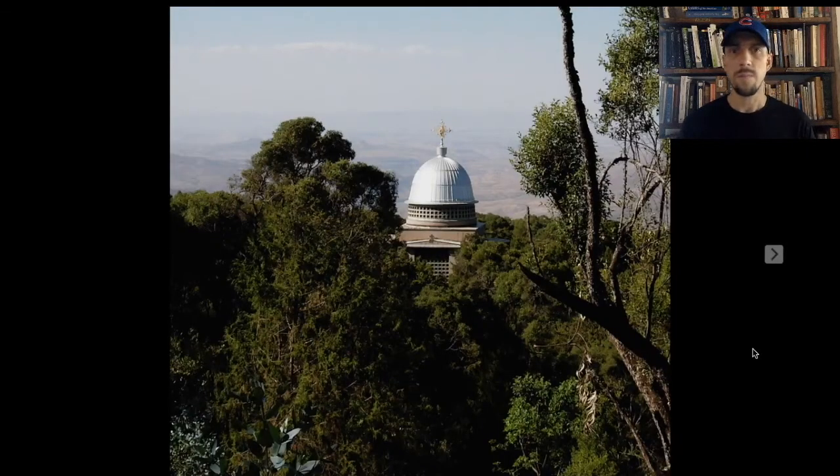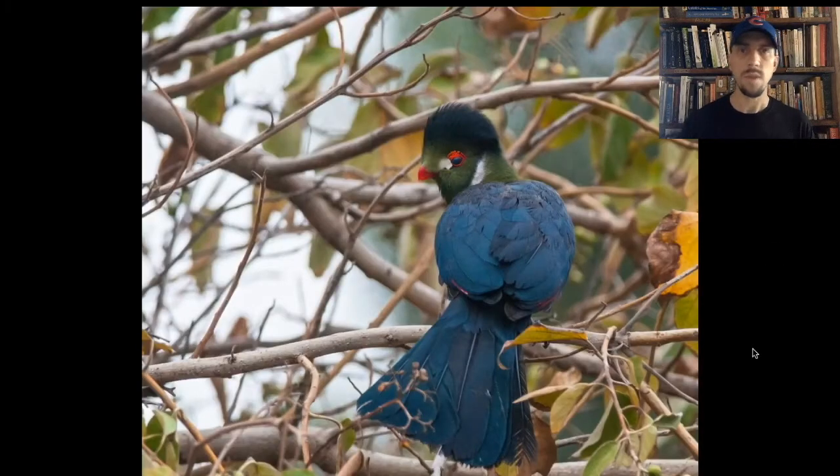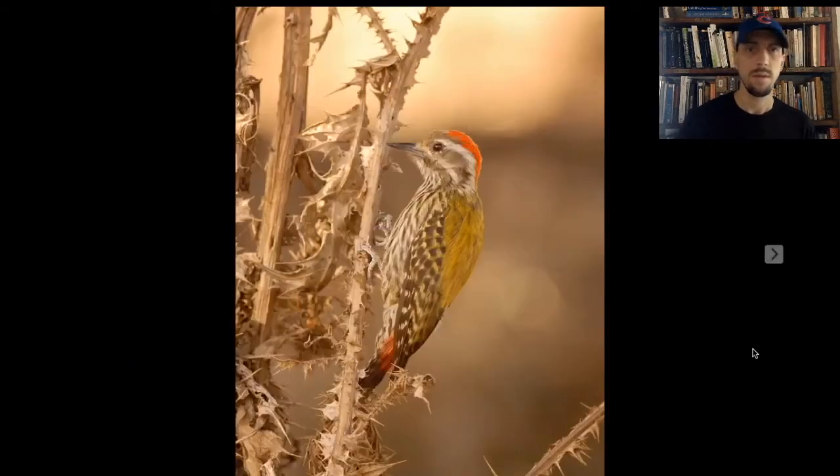There's the monastery, and it's surrounded by a little relict patch of forest that has been preserved because this is a sacred place. And there's some more endemic birds like the white-cheeked turaco. It's always a crowd pleaser. Abyssinian woodpecker, that's one of the more scarce endemics.